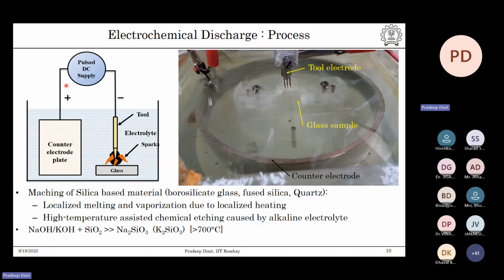Okay, this is one of the real pictures of our setup. So we have a tool electrode here. We are using a 3x3 array tool. This is a counter electrode. Okay, and you can see very close to here, you can have a very localized discharge.